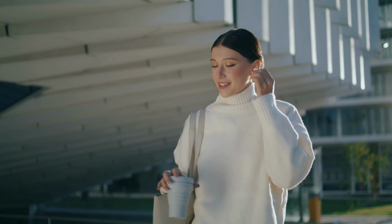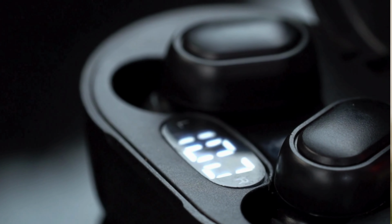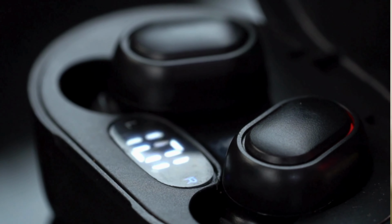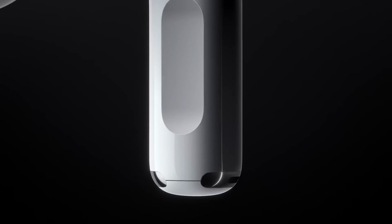Here's where things get interesting: battery life, controls, and smart features. Modern TWS earbuds last hours on a single charge, and the tiny charging case doubles as a portable power bank, ensuring you never run out of juice on the go. They also come loaded with powerful extras like active noise cancellation and transparency mode, perfect for when you want to block out the world or stay aware of your surroundings while jogging or commuting.